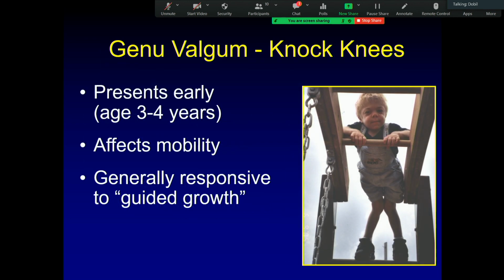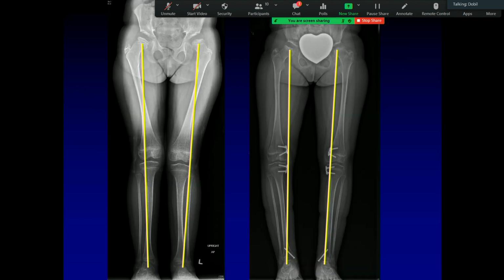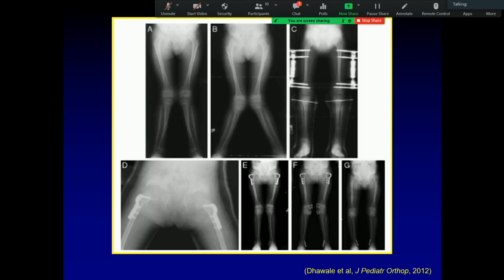So we're getting better. Knock knees present early in life. We can use what's called guided growth. Now, surgery for knock knees is probably, bang for your buck, the best surgery you can do. It's a small incision. Now, this patient overcorrected a little bit, but we know that a certain number of these patients will get what's called a rebound, and so they'll go back. So the goal is to slightly overcorrect, take the plates out, and then hopefully end up with straight legs. There's a lot of different ways you can fix knock knees, though. You can cut the bones, do osteotomies. This is a patient who had hip surgery, knee surgery, multiple times, and in the end, ended up with nice straight legs and hips that were located.